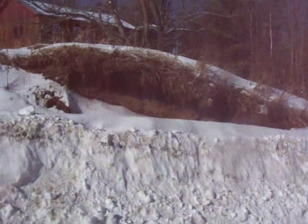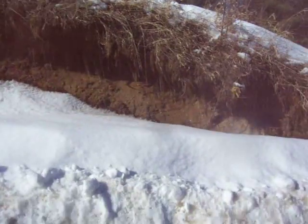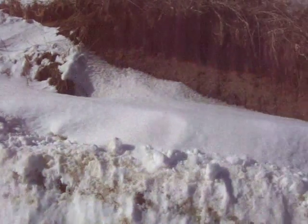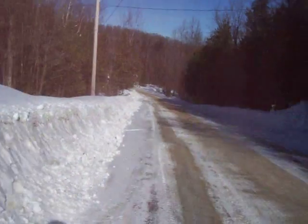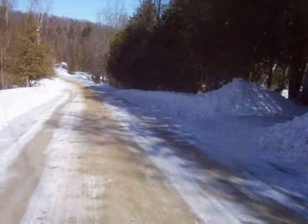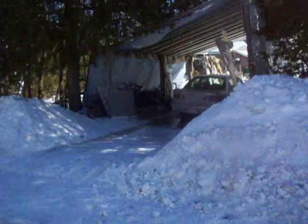Look, you can see some soil. Isn't that something? Look at how much snow is between that soil and the road. The road usually goes over to there. So, home on the range.